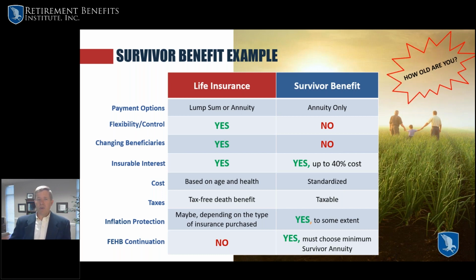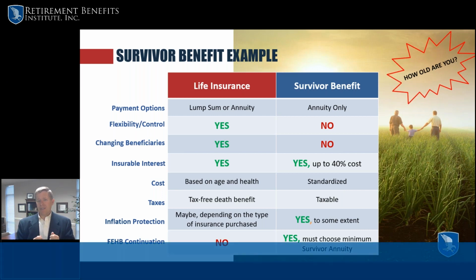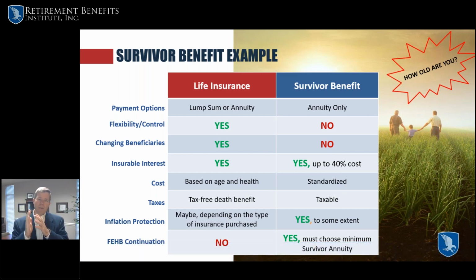So flexibility and control: with a life insurance policy, it's something that you own, so you can control the death benefit, the cash value if you buy a permanent type policy, or the term of the policy. You can make any changes you want, and the cash, the lump sum payout, can be controlled by the heir to be spent more in the earlier days or less in the earlier days, more in the latter days. You have all that flexibility inside of that insurance policy. Survivor benefit, you die, someone else gets a check every month until they die, and then it's gone. So the flexibility and the control issue doesn't exist there.